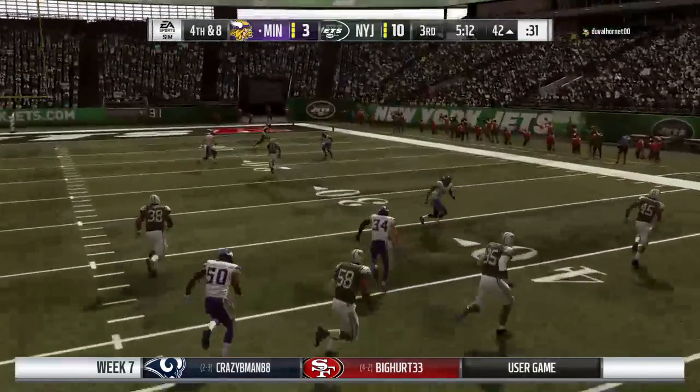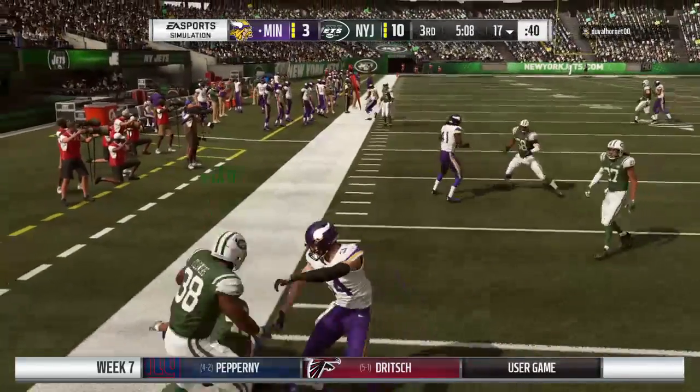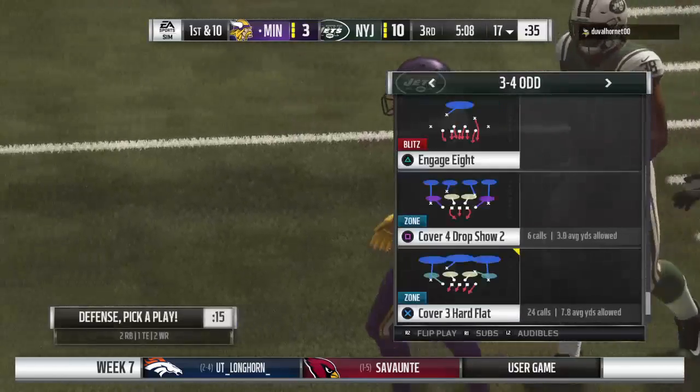He's averaging just under 50 yards a punt as he gets this away. Not good at all. Punted just 24 yards there. And the offense will come back out deep in their own territory.